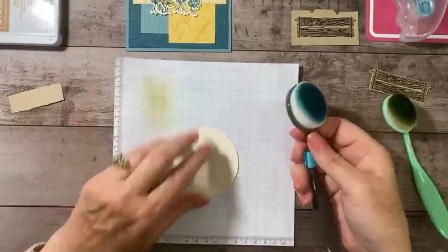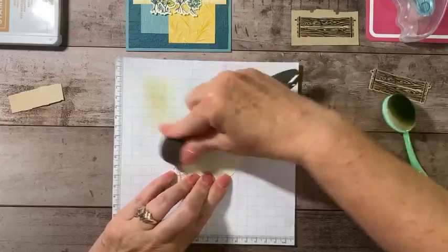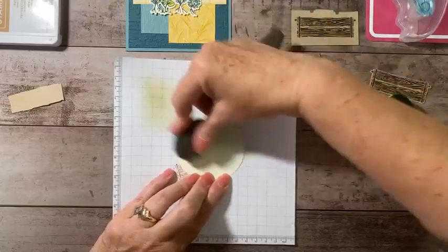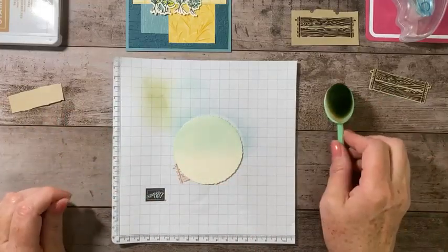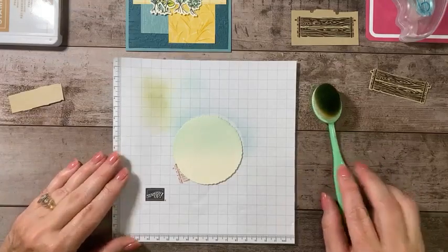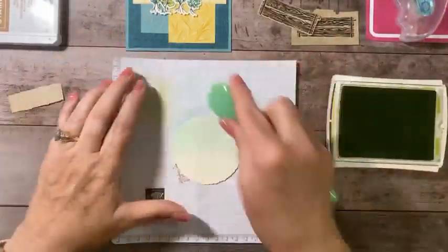And actually, this has enough Pool Party on it, I think, that I can just take an ink blend, because I didn't clean it when I made my sample card. Okay, so I just want some Pool Party on there. So I've got that on the top half. And then I'm going to get my Lemon Lime Twist, I think. Yeah, Lemon Lime Twist.